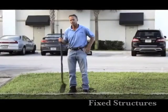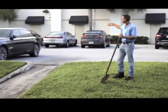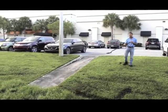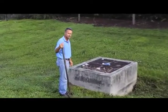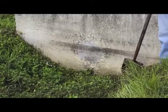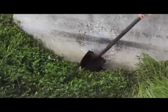Okay, we're at the Public Shopping Center at the corner of Woolbright and Jog Road. And this is a retention area. Water flows off the roofs, off the parking lot, through this flume, and into what they call a dry retention area. It flows down this swale area towards this control structure. This is a control structure that is basically a fixed structure. There's no operation. And as you can see, you can't see the hole at all. That's because it's covered up with grass and weeds and a little bit of dirt.